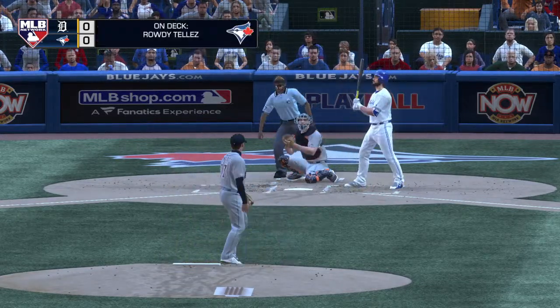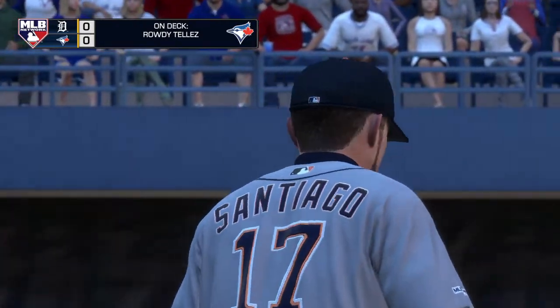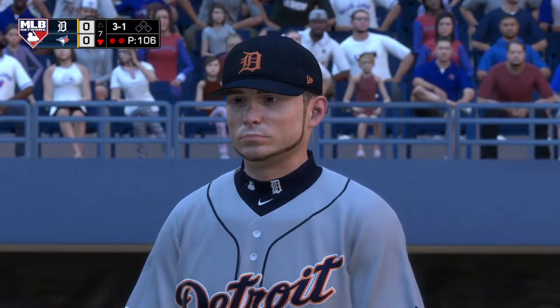Much more patient, and he's gotten himself into a good hitter's count. Now a curveball here, nowhere close. That's in the dirt. It's 3-1. Time to focus here. This game is way too close to be walking, guys, so we'll see if he can make him swing the bat on this next pitch.